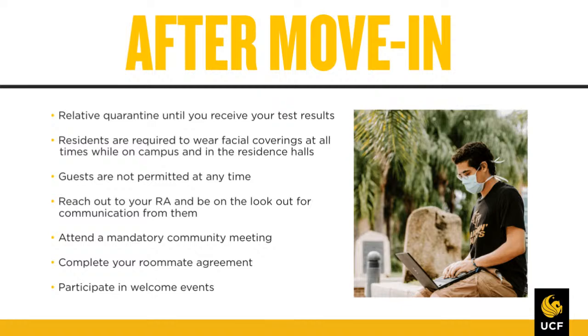If a UCF staff member enters your room, you will be asked to put on your facial covering while in your room, and they will be wearing a facial covering as well. Guests are not permitted at any time. This is an additional addended part of our community living guide. No guests are allowed at any time under any circumstances.